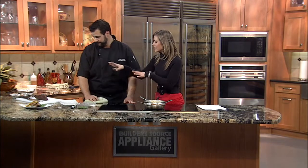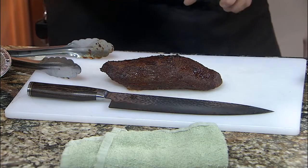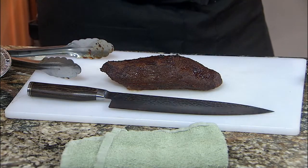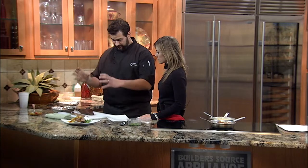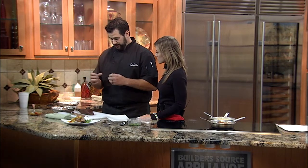Now, what about the meat? How do you prepare that and get us started on that? Wonderful. So this is the chuck fillet, and we've seared this with the seasoning, and then slow roasted it in the oven. It's always nice to let your meat rest after you pull it out of the oven, just so that the meat and the juices kind of come back into the meat.